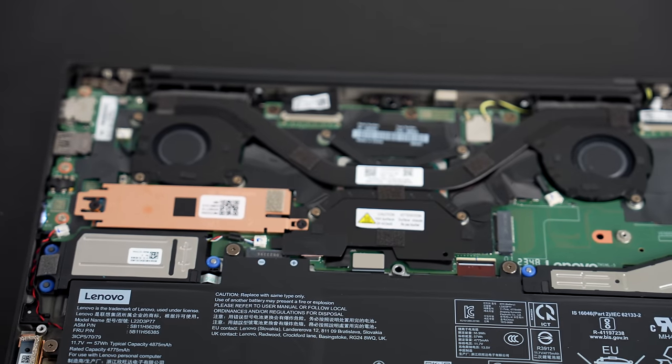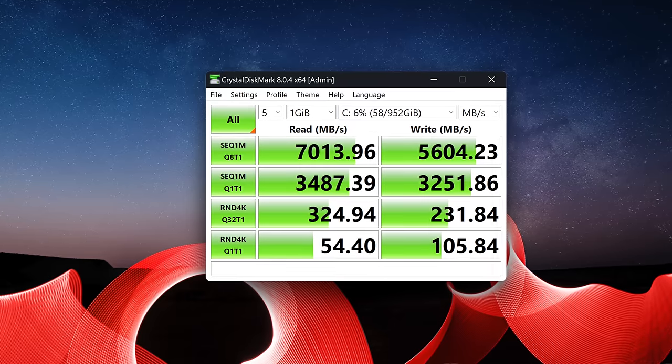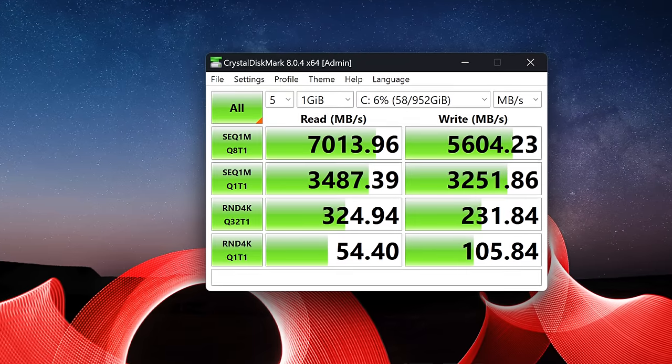Now, when it comes to the SSD that is user upgradable, my review unit has 1 terabyte of SSD storage, and as you can see from these reads and writes, excellent here for 2024, certainly fast enough for what you need this laptop to do.